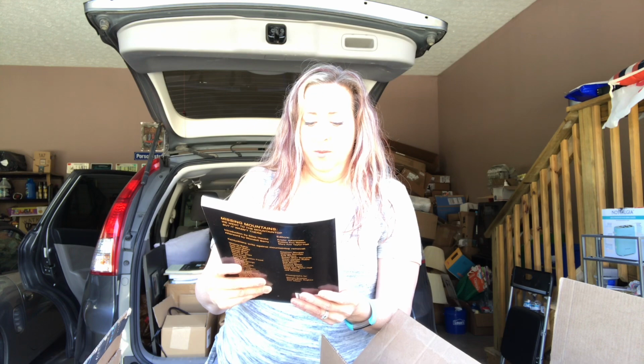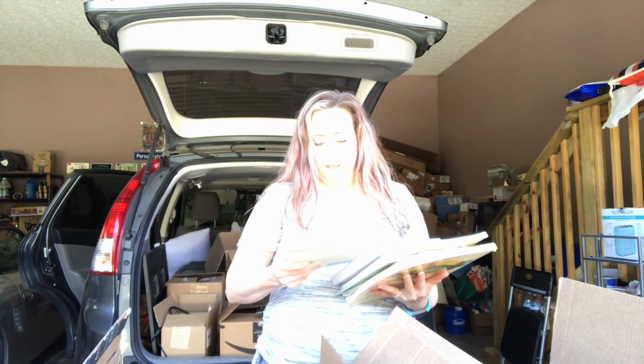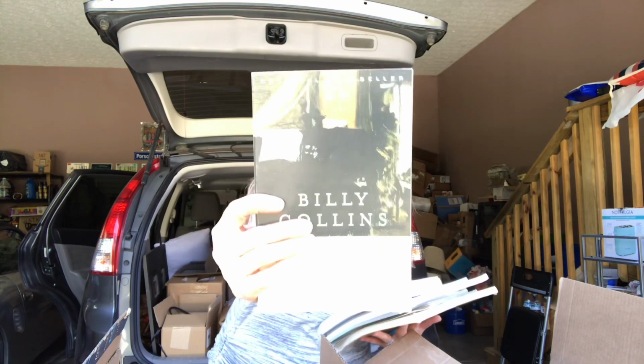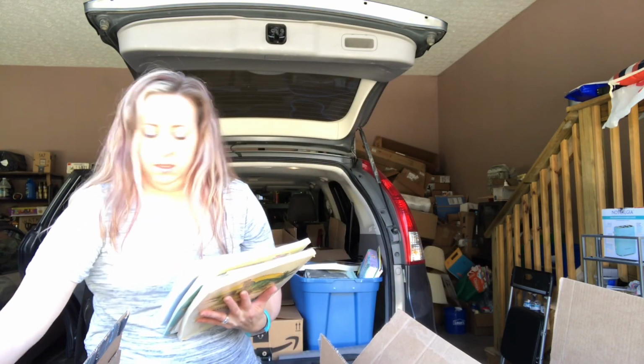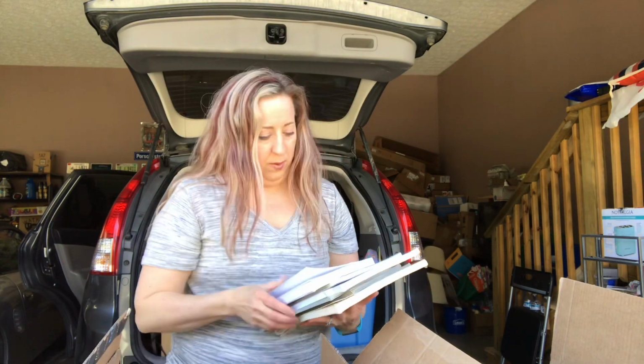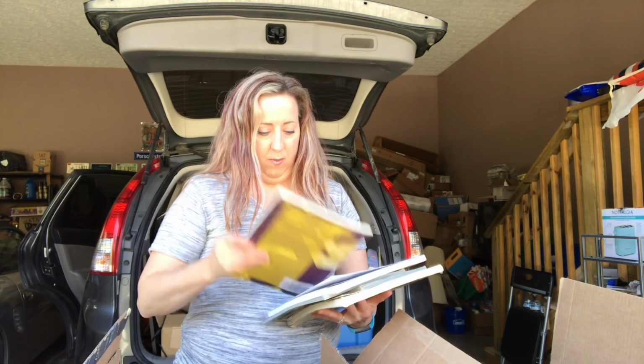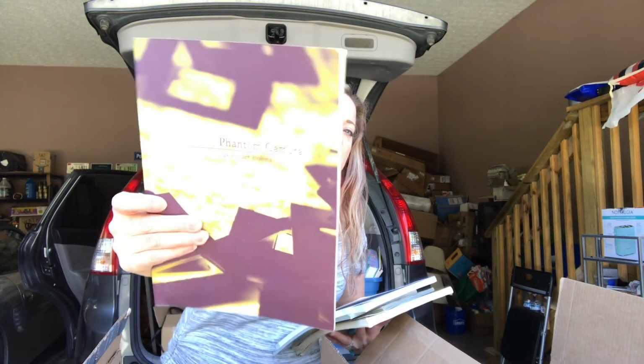We went to the mountaintop. Missing Mountains, but it wasn't there. Kentuckians right against mountaintop removal. And okay, interesting. Billy Collins, Sailing Alone Around the Room. Aristotle's Poetics. Like I said, there were tons of poems, poetry books. Christ in a Pluralistic Age. Phantom Camera, and it's a poem book, poems.